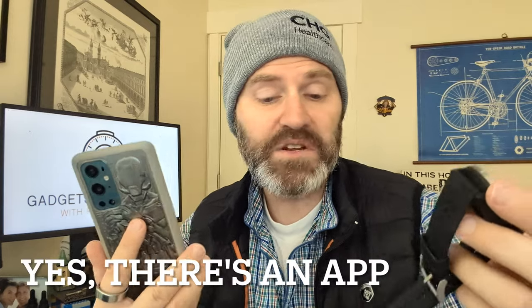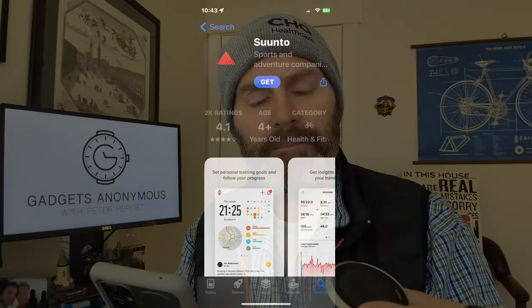Sorry, getting some. Ah, there we go. That's better. I was blinding myself with too much studio lights. So here's the app. I've synchronized it with my OnePlus 9 Hasselblad. I have no idea if they have an app for the iPhone. Maybe they do.